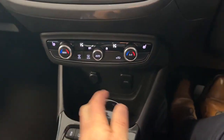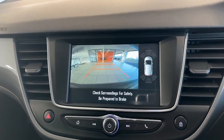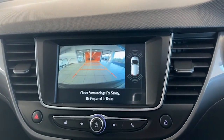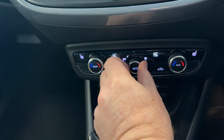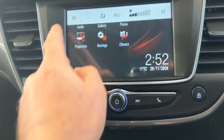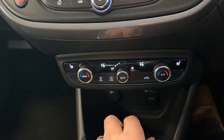Just give you a little view there of the reversing camera. So you have reverse camera and then this little diagram of the car for your front and your rear sensors, as well as that camera as well. You've also got dual climate control here. So the front, this one here, does the fan speed and then wherever you want the air to go. And you've got dual, so you can have one side warm, one side cold.